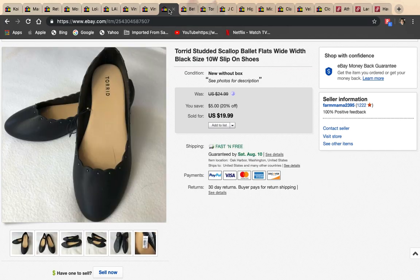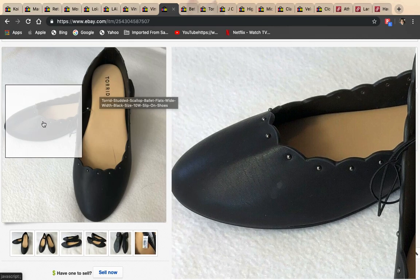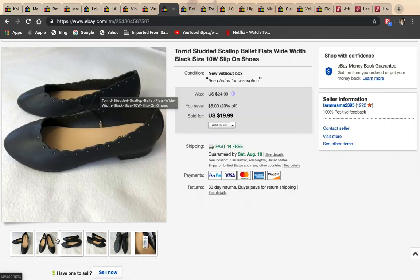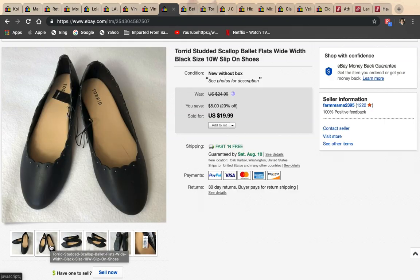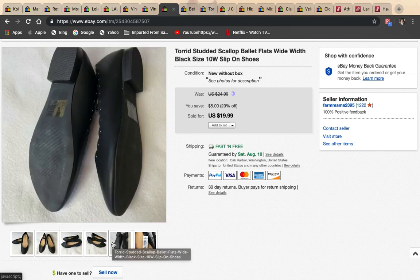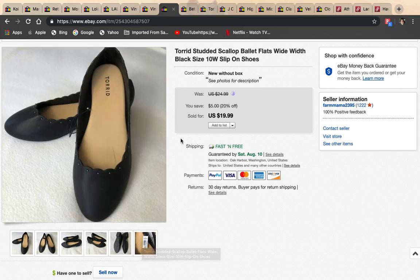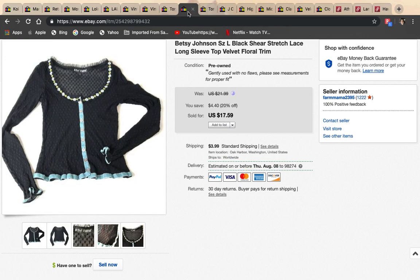This is a pair of Torrid, just little slip-on flats. They were bought at a flea market a couple weeks ago. Paid $5 for them, and they sold for $19.99 with free shipping. I'm not sure what I was thinking when I said free shipping because these were over a pound, so they actually cost me almost $8 to ship them. So my profit was really not very good on that one. I think I had intentionally planned to not put them on sale, and they accidentally got into the sale. So anyway, they're sold. They're gone.